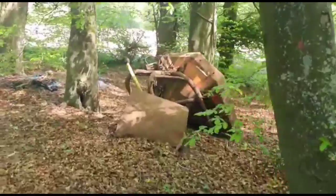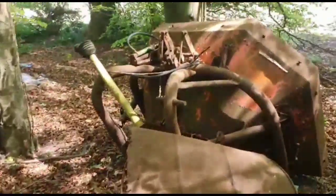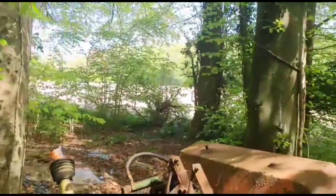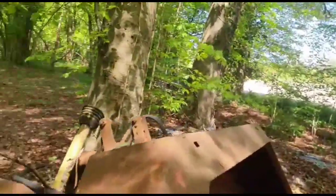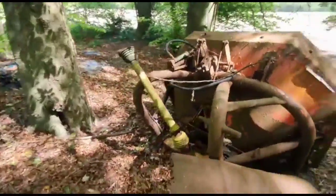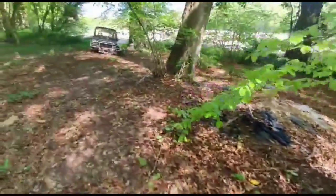So first, I'm not quite sure what this is. I imagine it may have some sort of blade underneath it. Nope, completely wrong. So yeah, if anybody knows what one of these is, it must go on the back of a tractor. It has like a drive shaft that would connect it to the back of a tractor, or a prop shaft that would connect it to the back of a tractor.